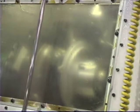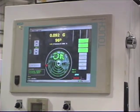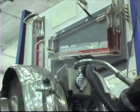Then, all center housing rotating parts are assembled and balanced as a unit on this state-of-the-art balancer at various speeds up to 110,000 revolutions per minute. Finally, the entire turbocharger is performance tested again to assure maximum vehicle performance.